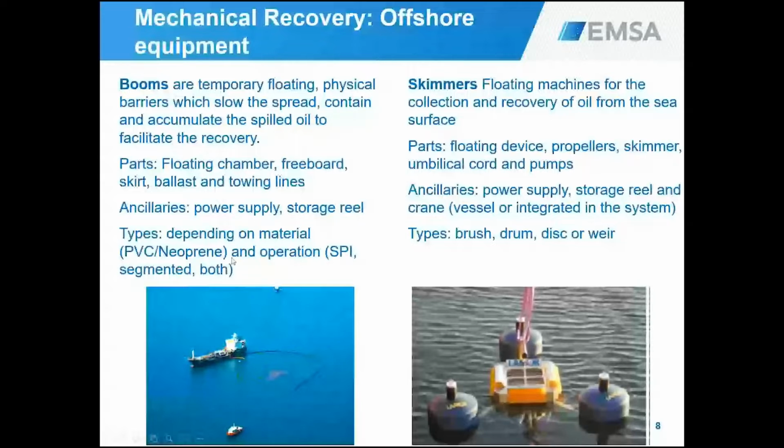to the patch of oil. So we have one offshore boom that has been deployed from this vessel, being pulled by this assisting tugboat, and in parallel, there is the deployment of this equipment. So the boom plays the role of containment, and the skimmer plays the role of recovery once it reaches the oil spill.